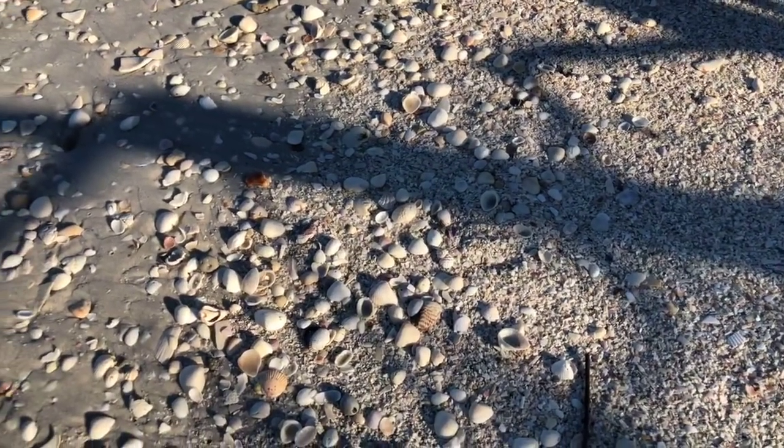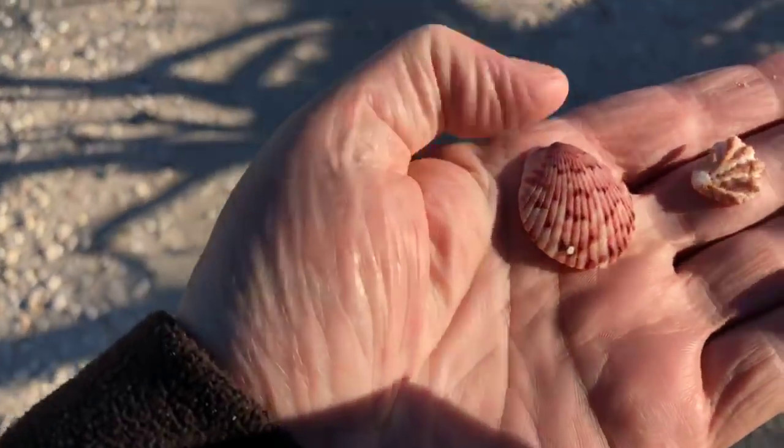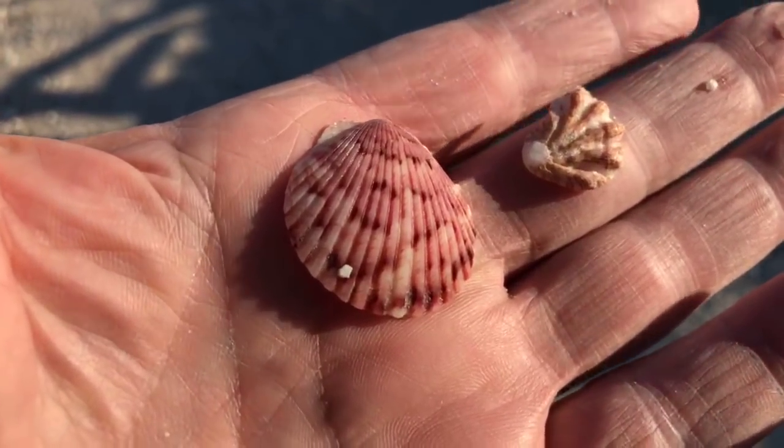Here's a pretty little scallop shell and a little kitten's paw next to it. Nice colors on both shells. Let's see if I can. There you go. A little scallop and a little kitten's paw. Beautiful colors right there.